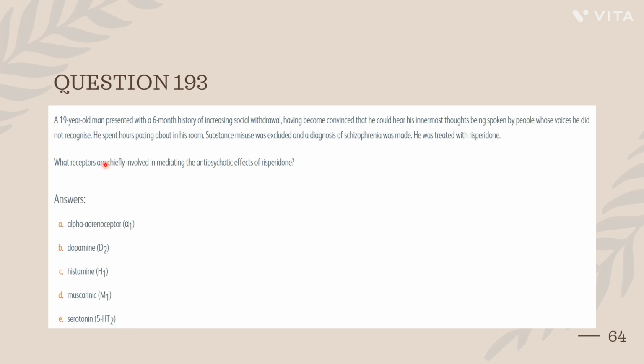Next question. A 19-year-old man presented with a 6-month history of increasing social withdrawal, having become convinced that he could hear his innermost thoughts being spoken by people whose voices he did not recognize. So somebody is speaking to him. He spent hours pacing about in his room. Substance misuse was excluded and a diagnosis of schizophrenia was made. He was treated with risperidone. Which receptor is chiefly involved in mediating the antipsychotic effects of risperidone? A very direct pharmacological question. Risperidone, dopamine receptor antagonist. So D2.